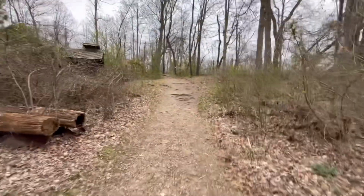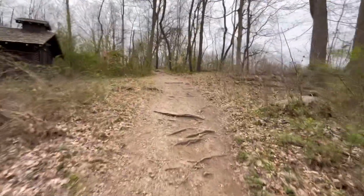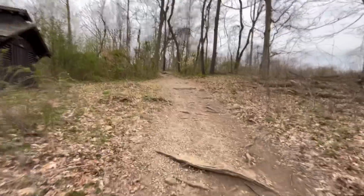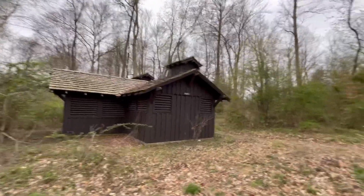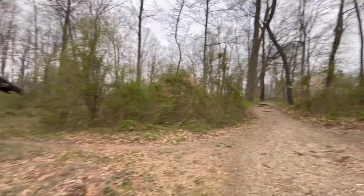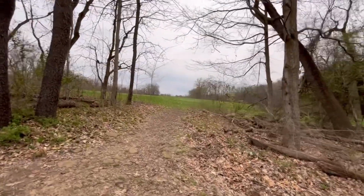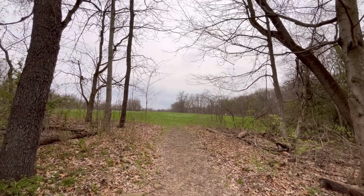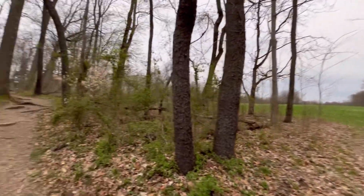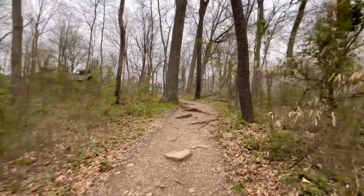After about a 15-minute hike from the Ritchie Ledge section of the loop, I'm making my way around the southern end over towards the overlook, and there's a nice bathroom facility right on the side of the trail. Don't see that every day. And right opposite that is the big field, and on the other side of that field is the parking lot. We're going to keep going up here, and we should get to the overlook in just a minute.